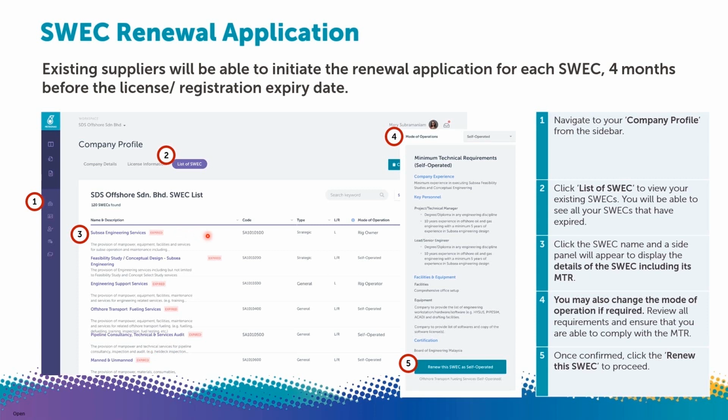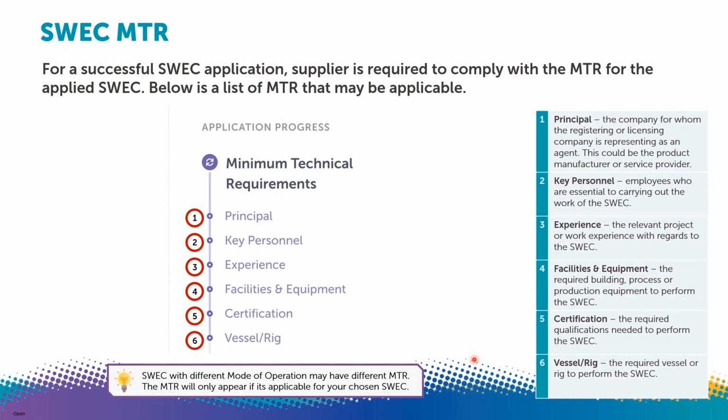Okay, so to renew, we just click on one of these items, one of the SWAG. Let's say I just want to renew subsea feasibility as well as engineering support services. So first I click subsea engineering services and I click renew this SWAG as self-operated. You will be redirected to the actual SWAG application screen, right?